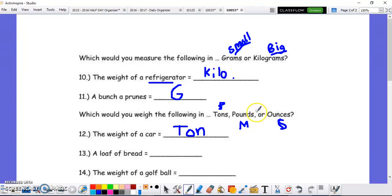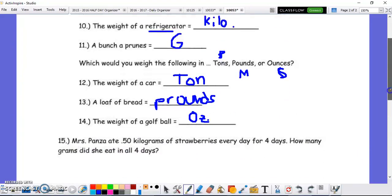The loaf of bread, like we mentioned, would be most closely related to the medium weight, which would be pounds. Lots of students are interested to find out that pounds is shortened as lbs. Sorry about the ugly writing. The weight of a golf ball, very, very light. So that would be in ounces. Ounces is what we would weigh the golf ball in.